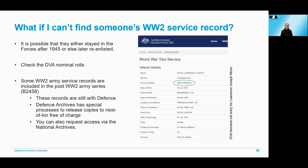So if someone's records are in the post-war Army series, the series number B2458, these records are currently not in our custody. They are still with Department of Defence. And Defence have special processes to release copies to next of kin free of charge. However, you can also request access via the National Archives.